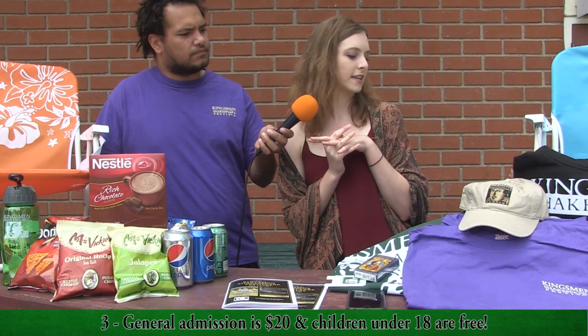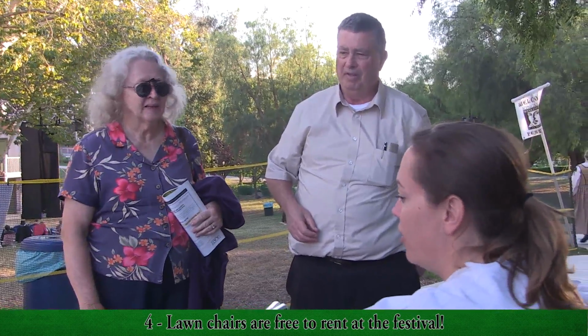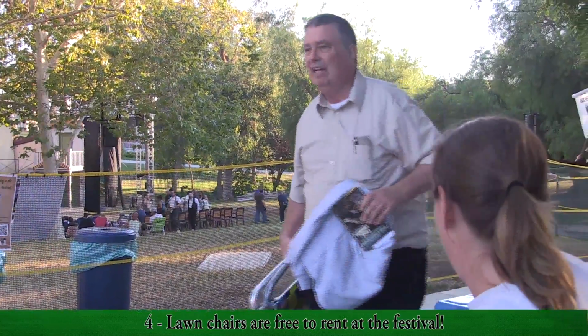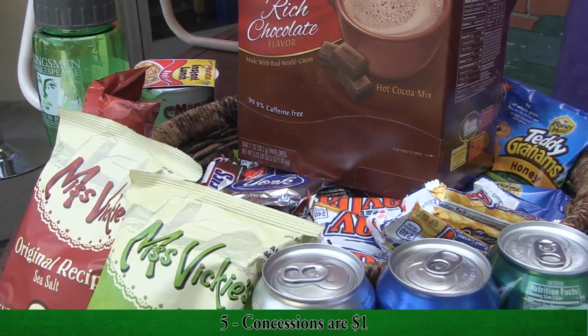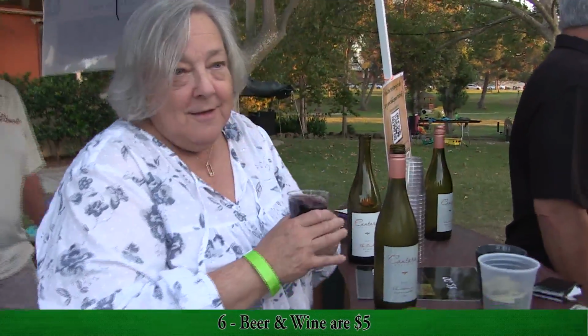The fourth thing is that you can bring your own lawn chairs and picnic blankets, but you can also get chairs for free here as long as you return them at the end of the night. And then the fifth thing is that concessions are only $1, and then beer and wine, for those of you who are 21 and over, can be purchased for $5.